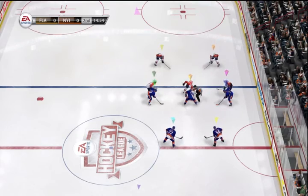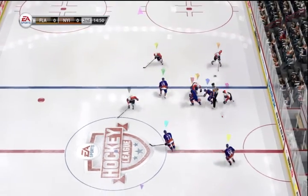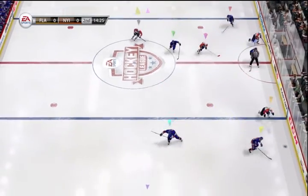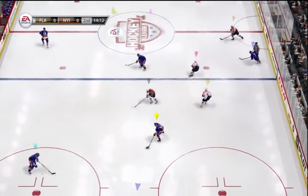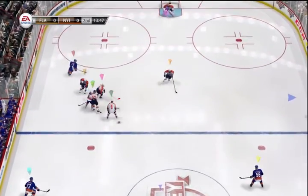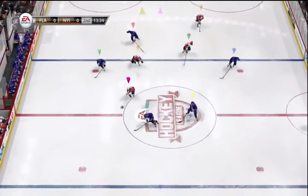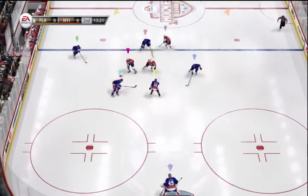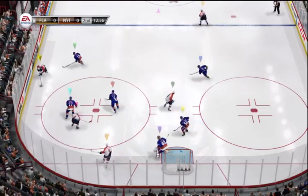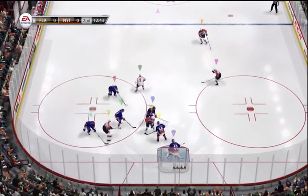Over 5 minutes gone in the second. Still scoreless here in the second period. Breaks that up with a stick. Has control. Creating space. What a move.